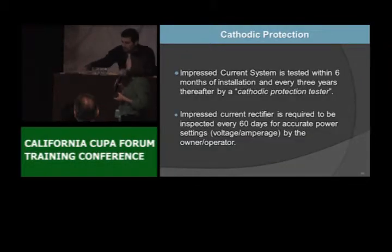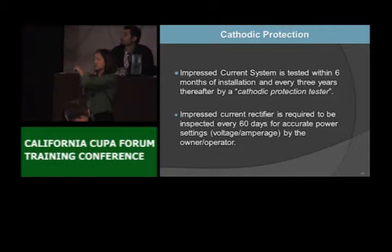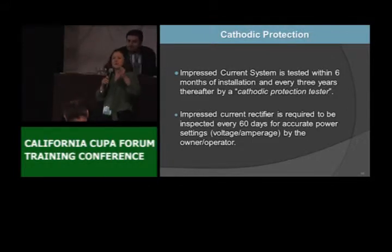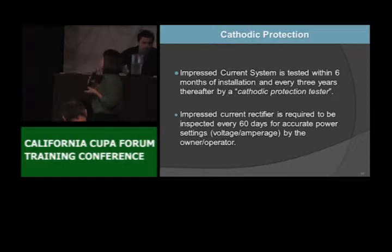Okay, just a few notes about impressed current systems. They need to be tested within 6 months of installation and every 3 years after by a cathodic protection tester. Once again, this term is defined in Health Chapter 6.7. The rectifier must also be tested every 60 days by the owner or operator, and they need to keep a log of that. I've only seen it one time, but they basically are looking for the meter to stay within a red section that's designated. It doesn't require a whole lot of special training, but they still need to log the different voltages or amperes when they do the inspection every 60 days.